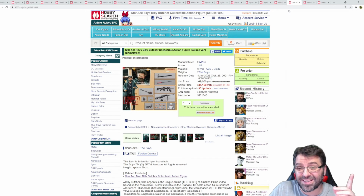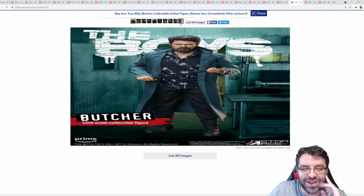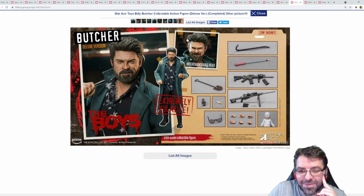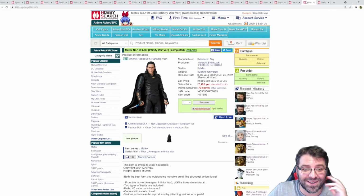And the DX edition, $308. And what does it bring more than the normal one? Let me check. So we don't have that much. We have the baby, so that's a nice detail. We have an extra face, I guess, an extra head, and an extra gun. Not that much extra. But if you're already paying so much for a figure, I can get it.